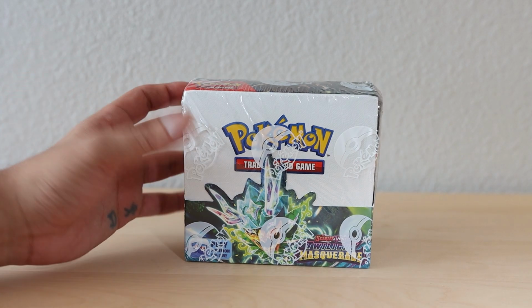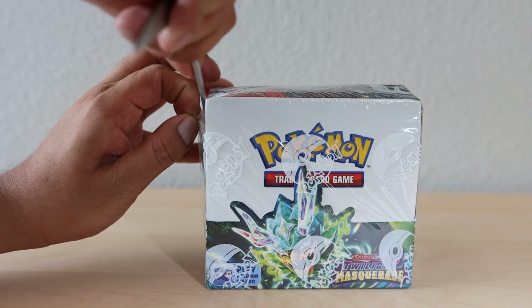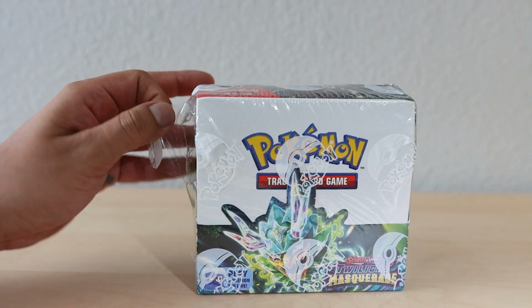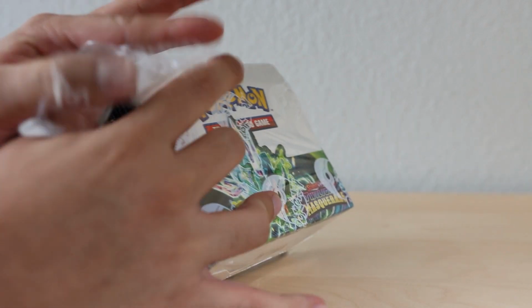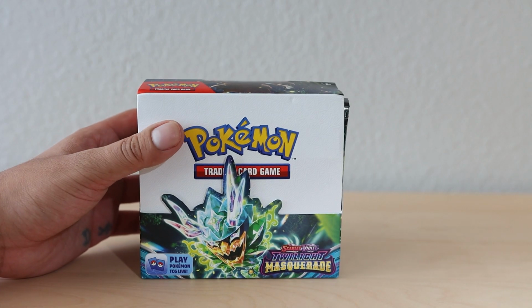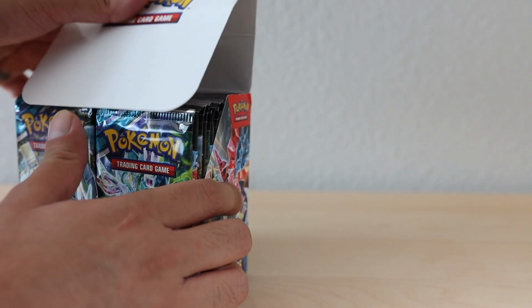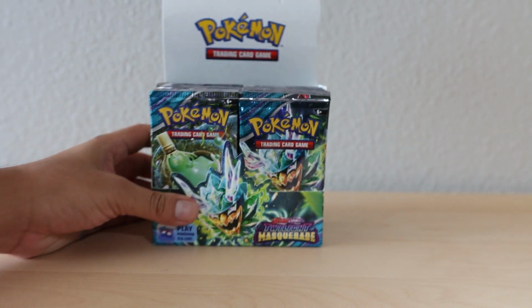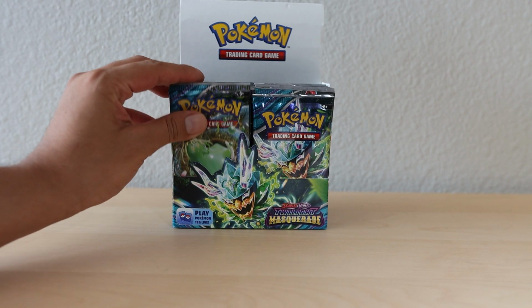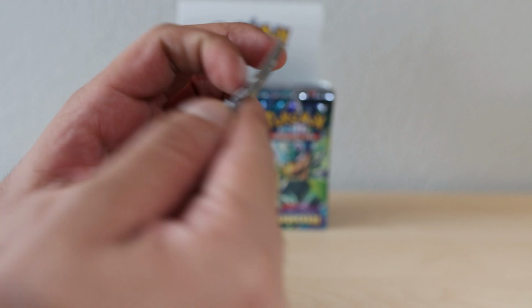Today, I'm super excited to be opening a Twilight Masquerade Pokemon Booster Box, 36 packs inside. You can order it from the Pokemon Center website for $161 for the retail price, but I picked mine off Amazon for like $114, and you can get it for like $104 if you do so. Look around, and I think it is totally worth it because there's some awesome cards in this set, and we're not going to waste any more time. We're just going to get right into it.